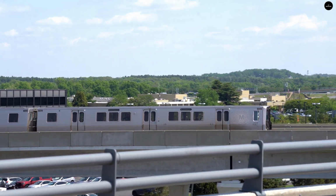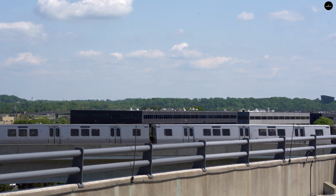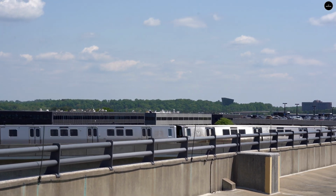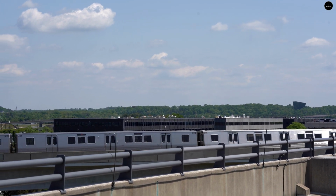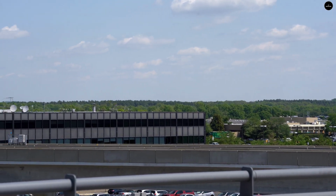Pretty cool. The Metro Silver Line now runs through Washington Dulles. They used to not connect to Washington DC, so you had to take the shuttle over to the terminal and then go over to the city if you wanted to take the Metro. But now the Metro goes directly to downtown Washington DC out of this airport, which is great, since this is the main international hub and main airport for Washington DC.